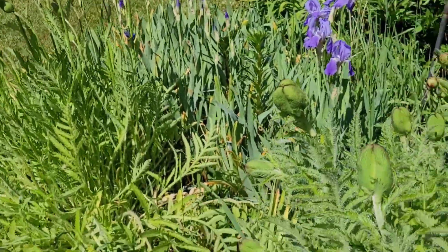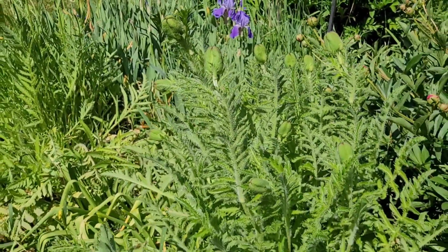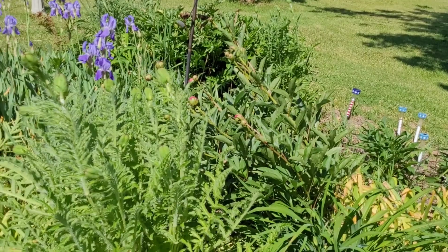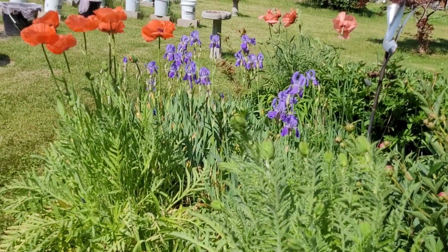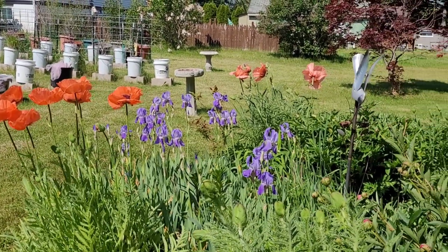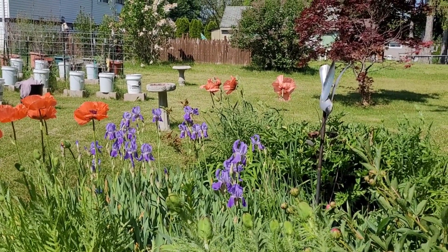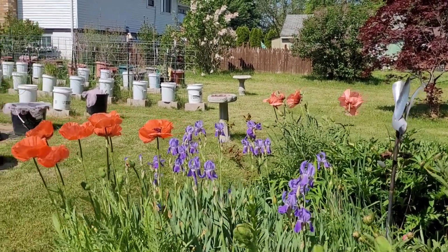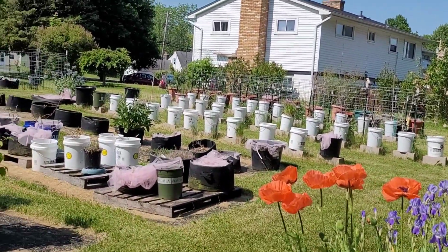So that's what I call the circle garden. And back there, echinacea, and they haven't started growing yet. I mean, they're growing, but they haven't started getting any flowers. And I haven't planted anything. I'm going to show you the seedlings.